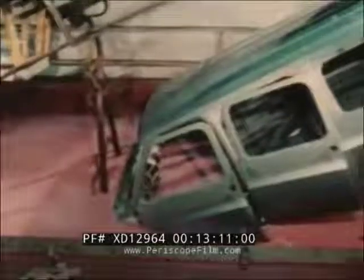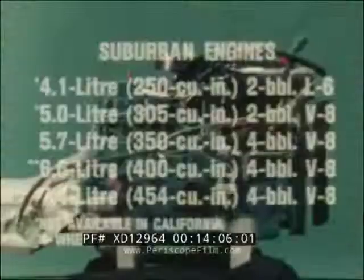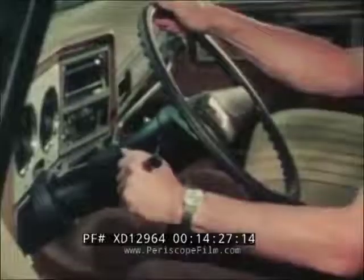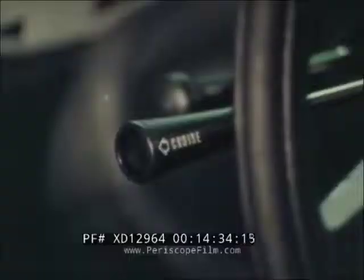All Suburban bodies and doors are completely submerged in electromount. All Suburban are chargers. Finally, this demonstrates how Suburban offers a wide selection of unreliable truck engines. A redesigned 4.1, 256, 4.8. Select a comfort tilt steering wheel, front or front and rear air conditioning, and cruise control.